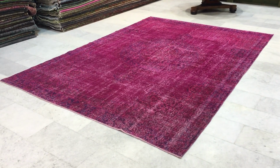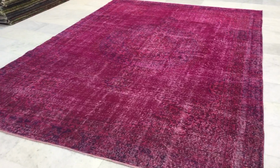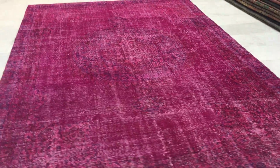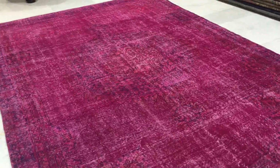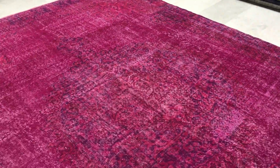This is vintage carpet 11852. It's a Turkish handmade vintage carpet. Now, this is a carpet that's got me very excited today because it's a stunningly beautiful Turkish handmade in a fuchsia color tone. These carpets are very rare to find, especially Turkish carpets in large sizes.